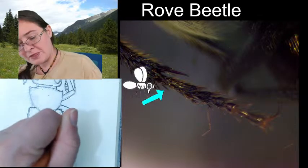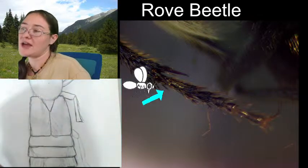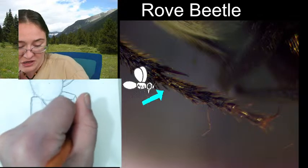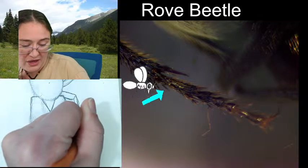That's better. Alright, so we've got that middle leg taken care of. I'm going to go ahead and add some hairs and some spines on the outside. Give myself one longer tibial spur on the inside. Five tarsal segments. 1, 2, 3, 4, 5.